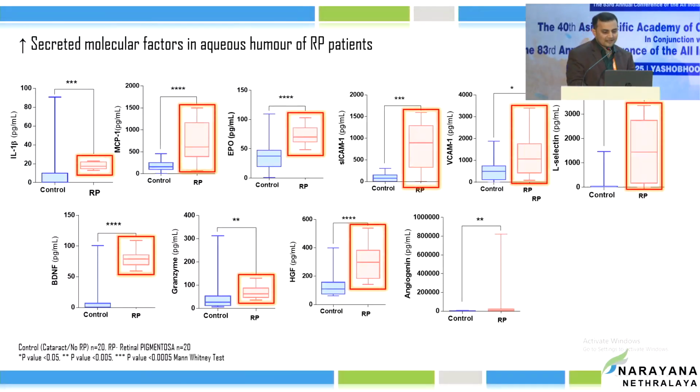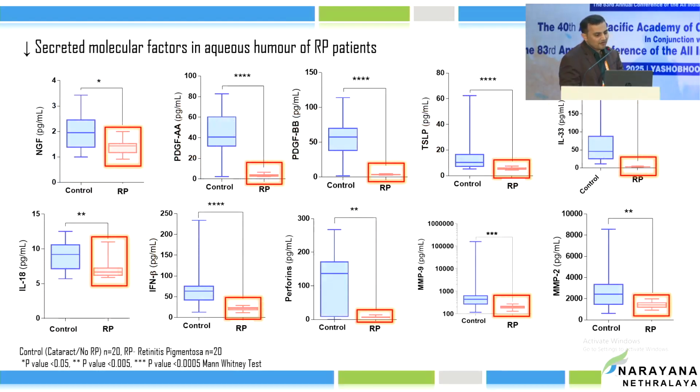One of the most important factors is understanding exactly why it is occurring. I would like to show the SLCAM1 factors here, which are grossly increased in retinitis pigmentosa. This is the same factor which is found in cystic fibrosis, in the lungs, and a lot of research has been carried out in these areas. Along with that, VCAM-1 and granzyme were also increased. These are biomarkers found in systemic diseases like cystic fibrosis or even in other musculoskeletal disorders. We also saw protective factors decrease, like PDGF-A and PDGF-B. Perforins were also reduced, which are anti-fibrotic factors, along with interferon beta.